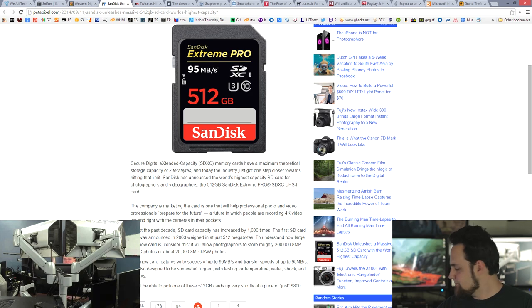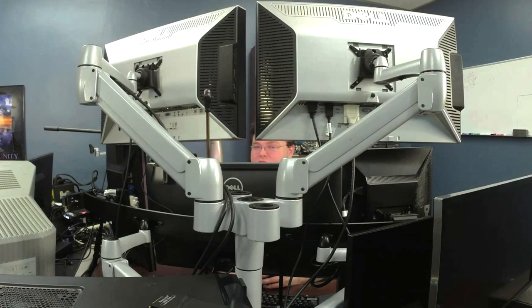It doesn't matter that the 512 gig card is out, but hopefully what this will translate to is that the more affordable 64 and 128 gigabyte cards will be practically given away. You'll be able to get them at every corner drugstore for $5 each. At least that's what I want, because I need some.